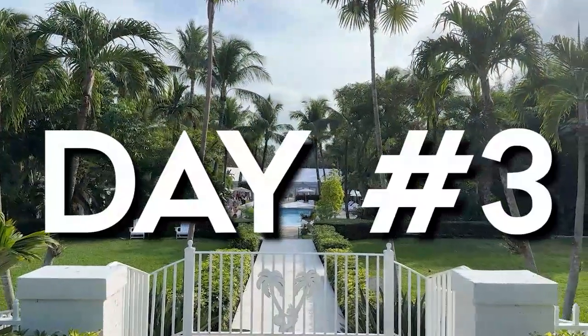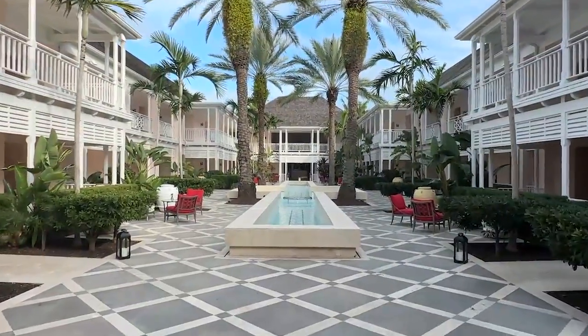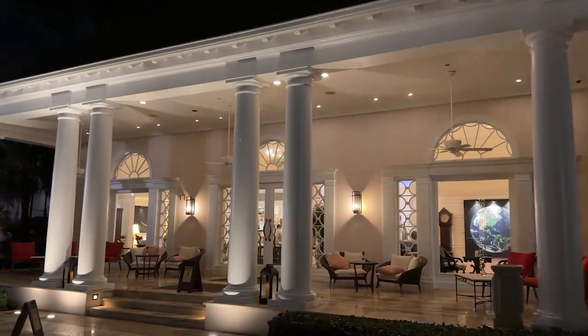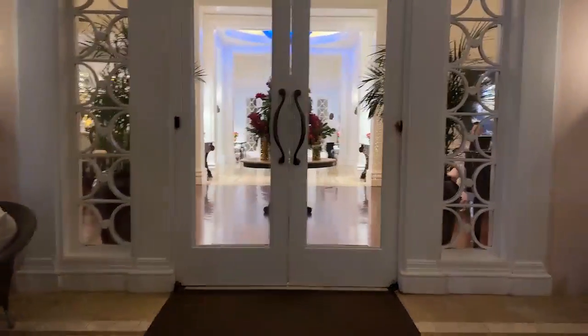Now, for day 3, we ended up doing something a little bit different, but it was certainly worth it. We ended up going to the Four Seasons Ocean Club for a spa day. Now, the Four Seasons Ocean Club is a private hotel, and you will need to book reservations in order to go back there or be staying on property.